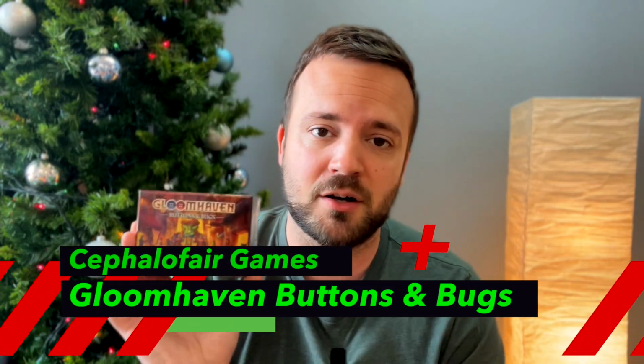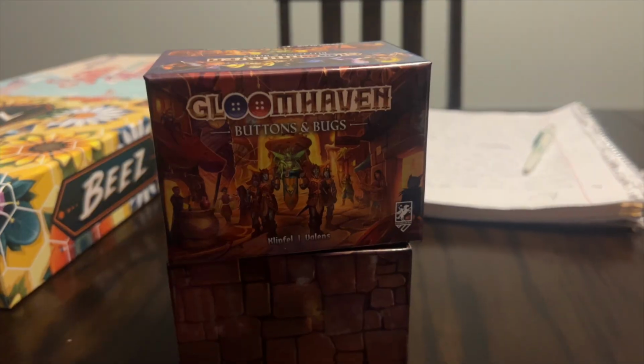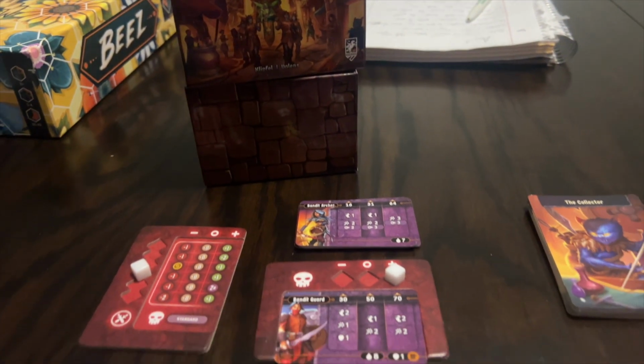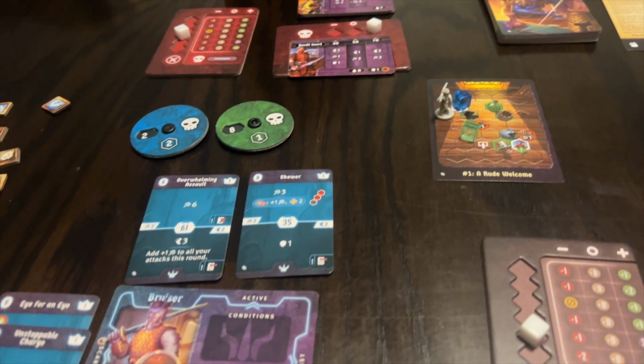First, we're going to start with Gloomhaven: Buttons and Bugs. The Gloomhaven base game is considered to be one of the best games of all time, and this is a small box, solo-only version of that. It's simpler to set up, simpler to play, simpler to get to the table, and it's really, really great. I've played this myself, and I'm enjoying going through the campaign. It is very fun and easily one of the easier solo games I've learned and played myself.